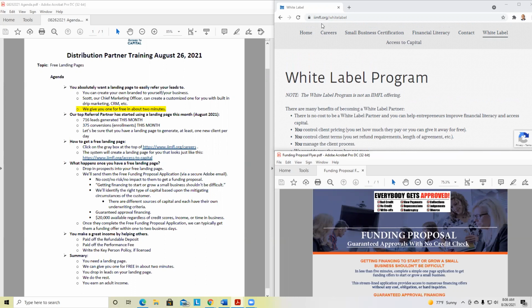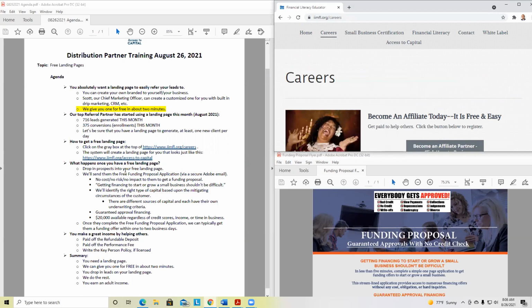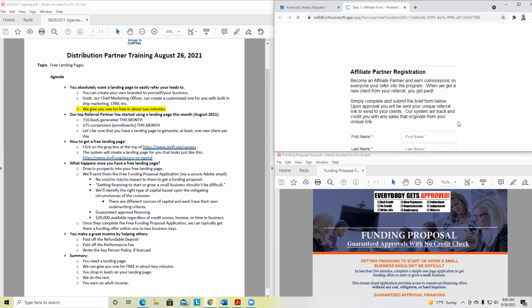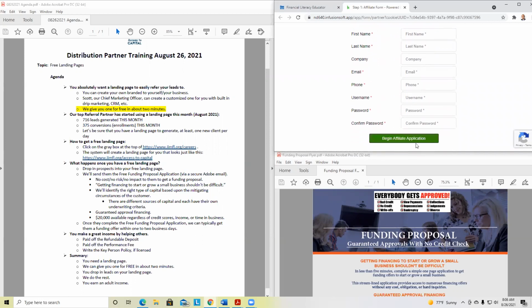So on the IIMFL website, there's home, we can go over to the careers tab, and I'm on this first bullet right here, sub bullet, and you click on this gray box. I'll click on it for you. And it's going to pop up and help you get set up as an affiliate partner, which is free and easy. And all it takes is just a couple pieces of information.